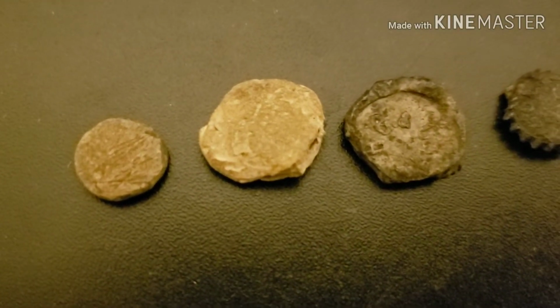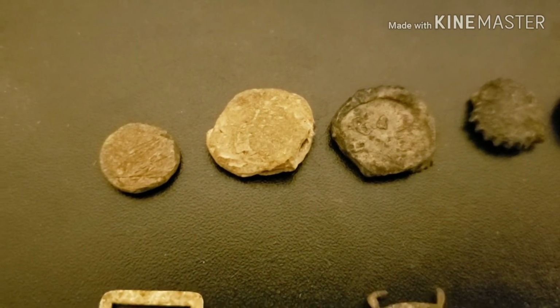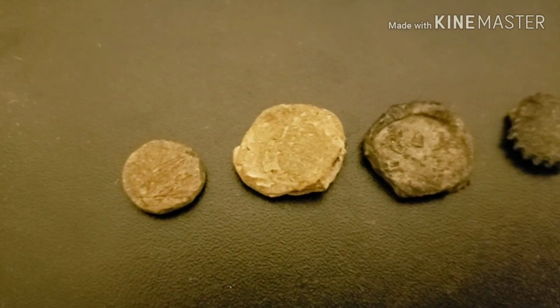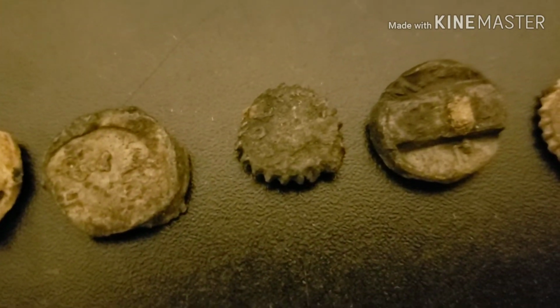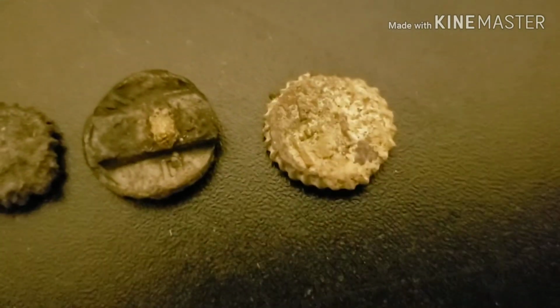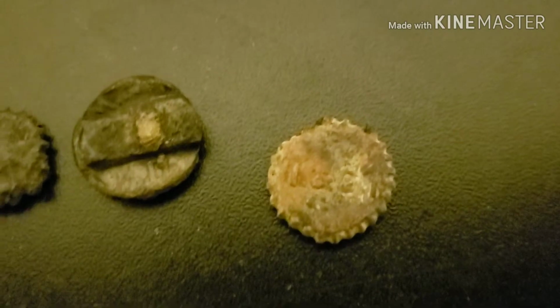So before I get into those last and best finds for 2019, I got a couple other things that I just wanted to show you that I did not include in the first take. But I got a bunch of bale seals from the tear out. Some of these have some writing on them. This one's from the International and Great Northern Railroad. That's got the IG and N on the front.